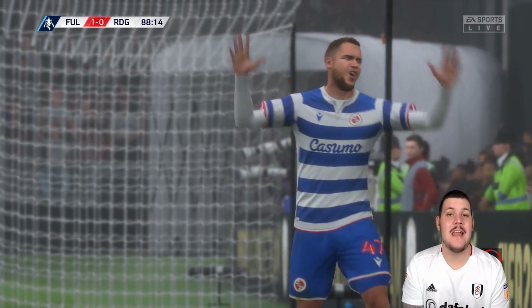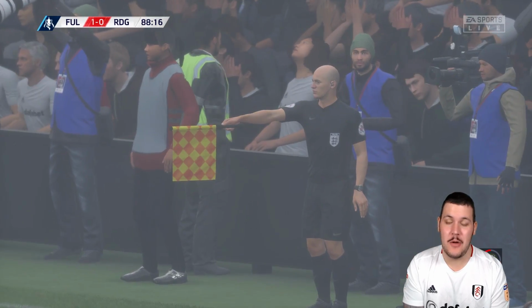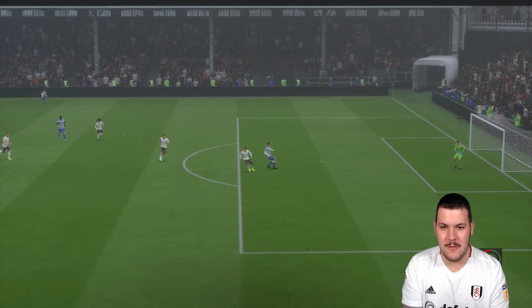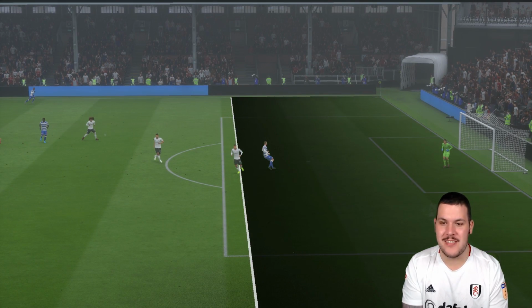If he scored that, I would have had a lot of questions to ask. But that was a worrying sign. How far offside was he? Oh, beautifully played there from Elvedi. The offside trap of dreams.